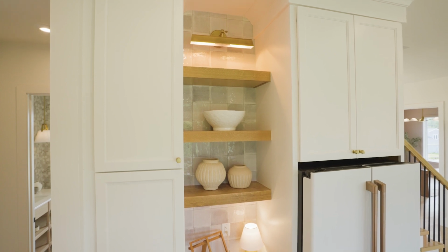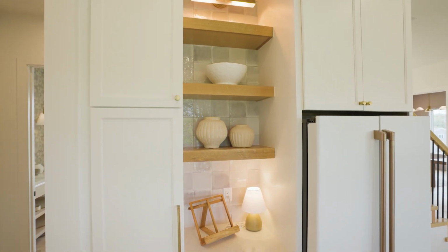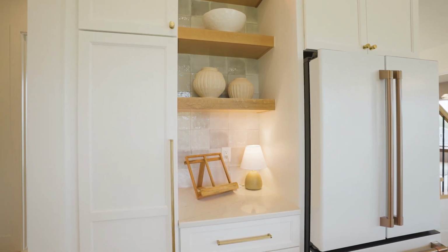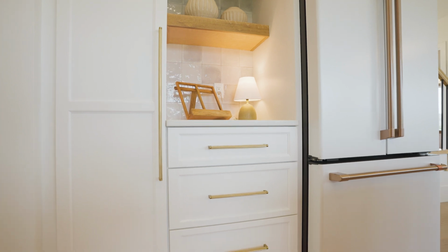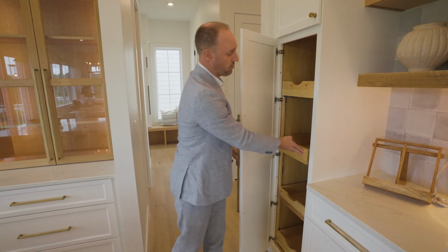We also have this really cool space over here that I love. It's like a little area where you can have some sort of decor out here, or if you wanted your coffee espresso machine, something sitting here. Little niches in kitchens are so important. And then of course, you've got pull-out cabinets, which are also very important in today's kitchen.